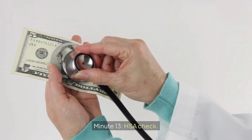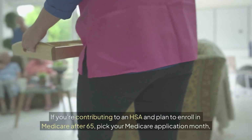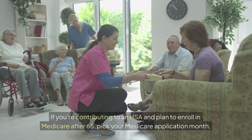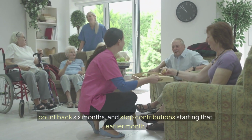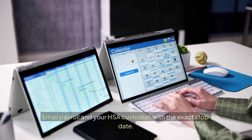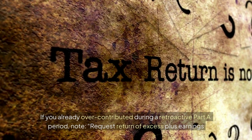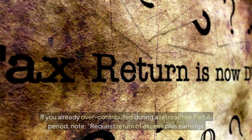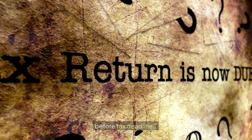Minute 13, HSA check. If you're contributing to an HSA and plan to enroll in Medicare after 65, pick your Medicare application month, count back 6 months, and stop contributions starting that earlier month. Email payroll and your HSA custodian with the exact stop date. If you already overcontributed during a retroactive period, request return of excess plus earnings before the tax deadline.